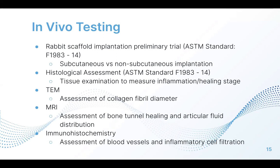In terms of a histological assessment, this is a gold standard when it comes to tissue examination. This technique is used to assess the inflammation or healing stage, as well as to monitor the presence and distribution of degradation products that could dissolve into the surrounding tissues. We would use hematoxylin and eosin staining, as well as Masson's trichrome and safranin O staining.